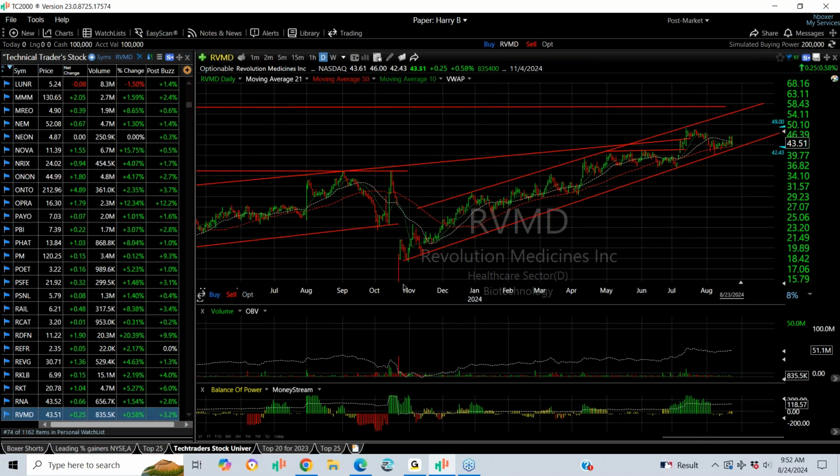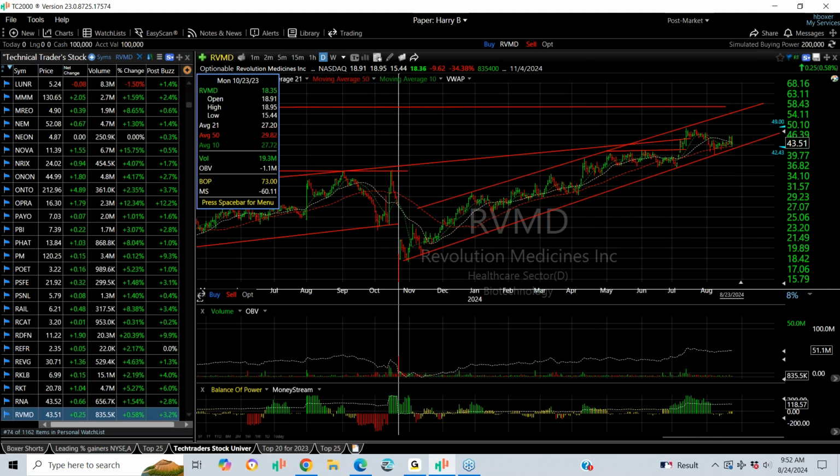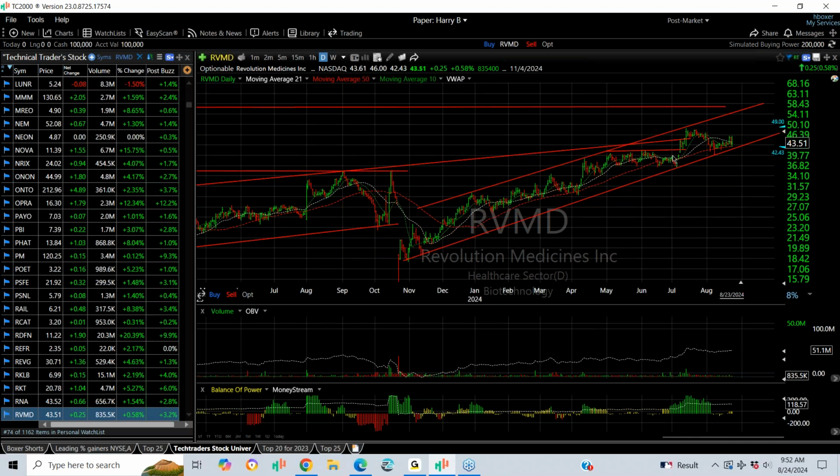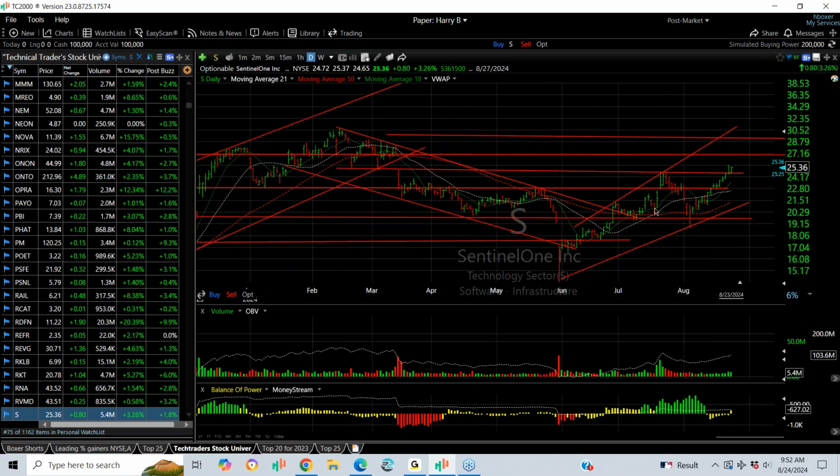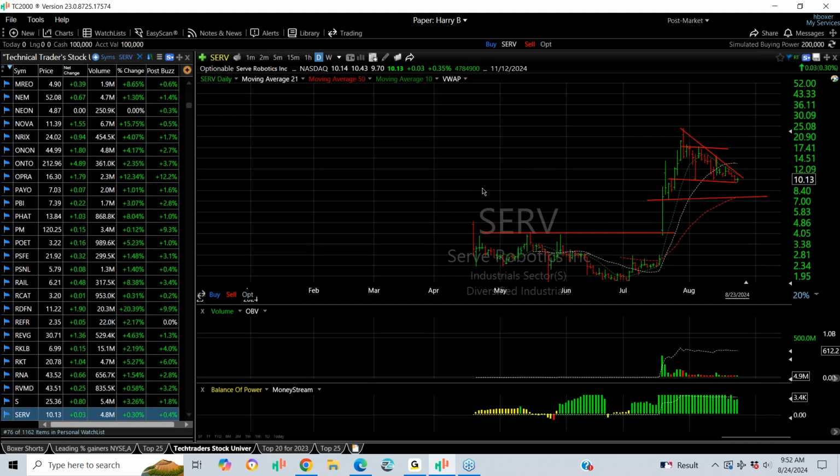Revolution Med, beautiful chart, spiked down last October, reaching down to 15.5, and then here it is, up to 50, and now pulling back and consolidating. Target, 57.8. Sentinel 1 is a tech trader swing, it broke out, it pulled back, and then exploded. I'm looking for a move, 27, 29, and 31.